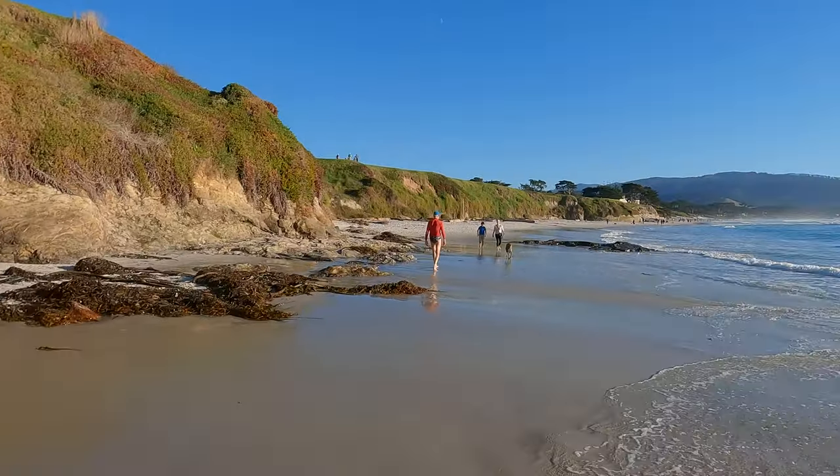Right next to that is Seal Rock, which I think is actually full of sea lions. You can see them kind of sunbathing over there and definitely smell them as well. You can always hear and smell sea lions before you actually see them.